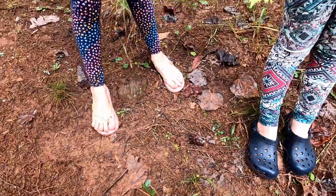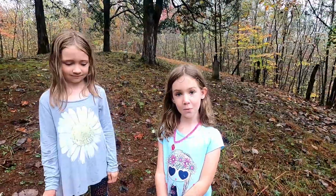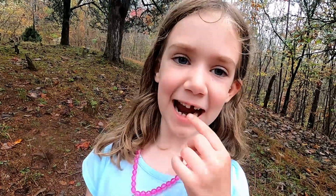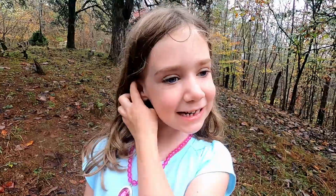Those lasted 3 weeks. And Autumn, big news with Autumn. Give me a big smile. Autumn lost a tooth. Let me see. Show your teeth. Which one? On the bottom. Yeah, Autumn lost the tooth on the bottom.